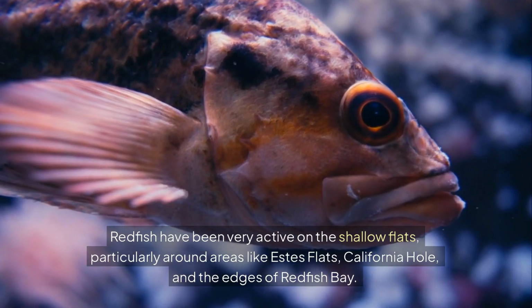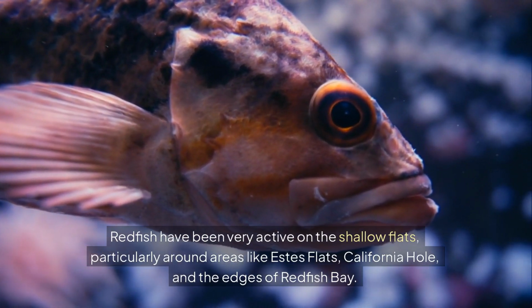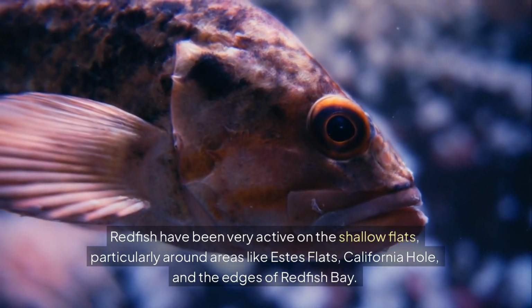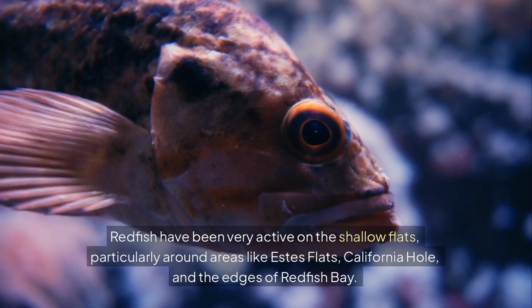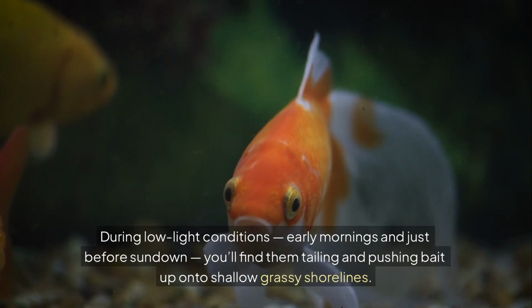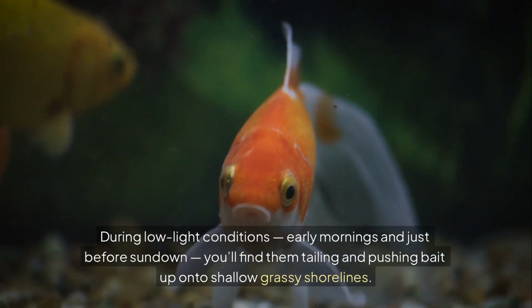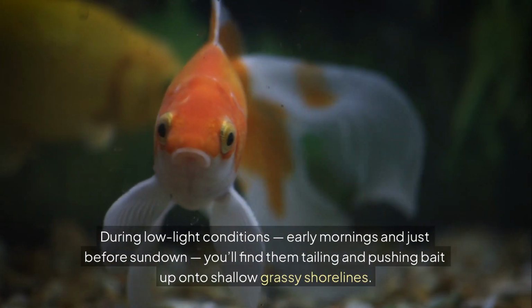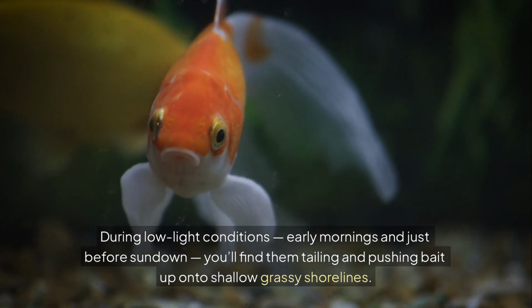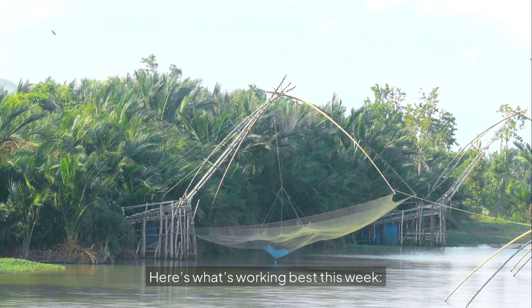Redfish. Redfish have been very active on the shallow flats, particularly around areas like Estes Flats, California Hole, and the edges of Redfish Bay. During low light conditions, early mornings, and just before sundown, you'll find them tailing and pushing bait up onto shallow grassy shorelines. Here's what's working best this week.